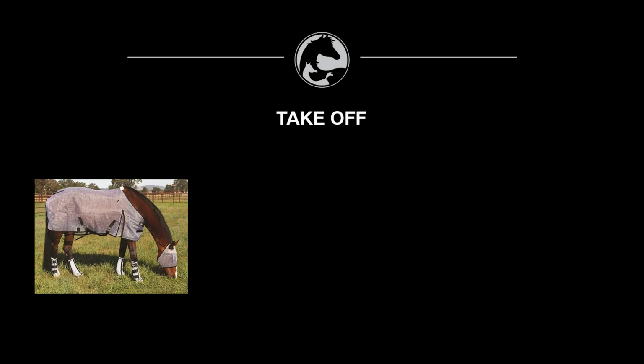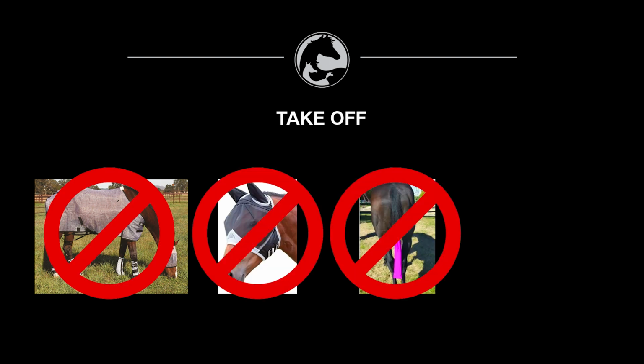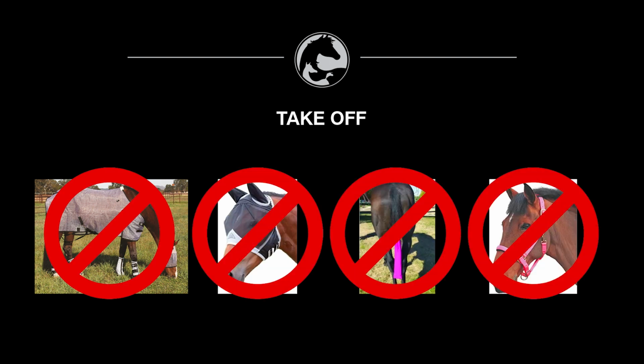Taking off fly sheets, fly masks, tail bags, and halters is also important in the event of an evacuation, as these can cause danger to your horse, as they can be a source of fuel for fire.